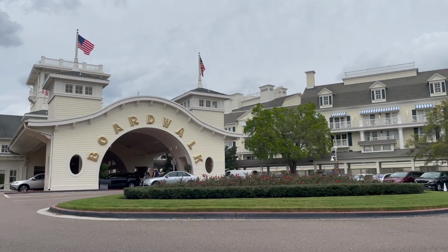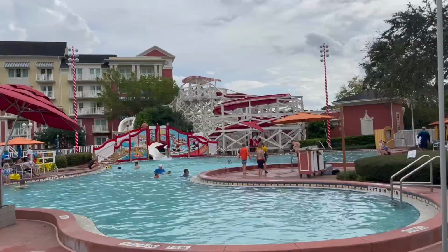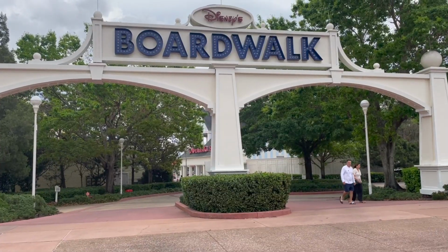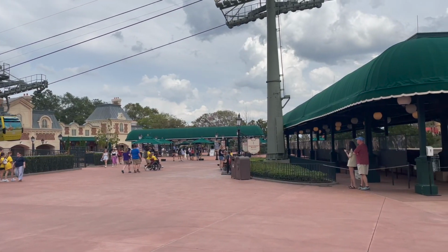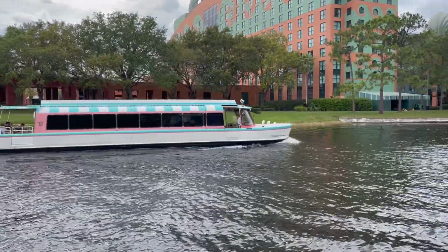Today we are here at Disney's Boardwalk and we are checking into a 1-bedroom villa. This deluxe resort is themed to the turn of the century Atlantic City with blossoming gardens, gorgeous pools, and a full boardwalk with lots of dining locations and wonderful entertainment. The Boardwalk Resort does sit on Crescent Lake, which is between Epcot and Hollywood Studios. You can access both parks via a walking trail or the complimentary water taxis.